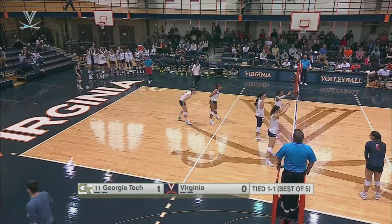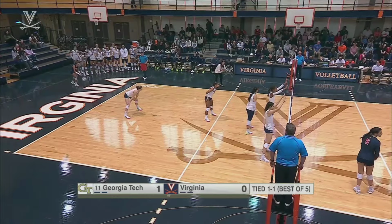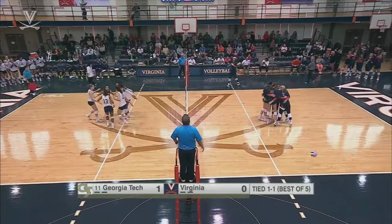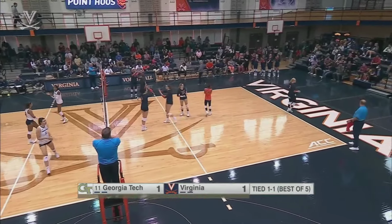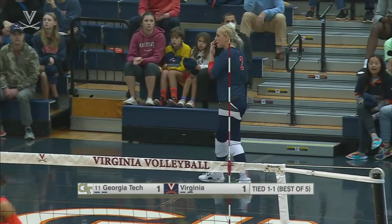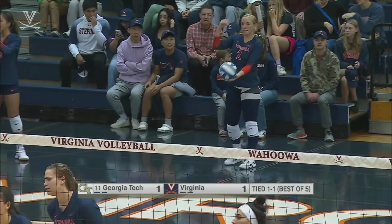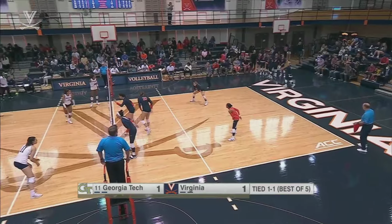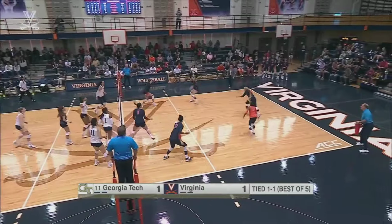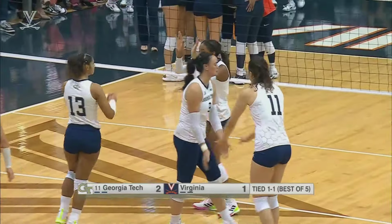Libero Paula Pimentel will get the serve here. In 2021, she transferred from Miami-Dade College. And a service error from the Rio de Janeiro Brazilian. 1-1 to open things up in set number 3. And there's a shot of one of the bigger names in this game so far. Brooklyn Borum was all over the court in set number 2, has 6 kills, tied for a lead for Virginia so far. Easy float shot serve over in a quick tempo, punched up in the air and finds the navy blue paint off the deflection.